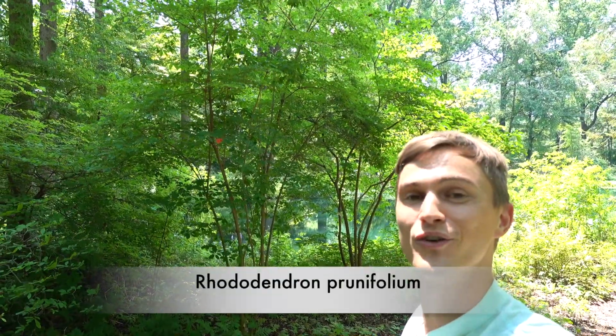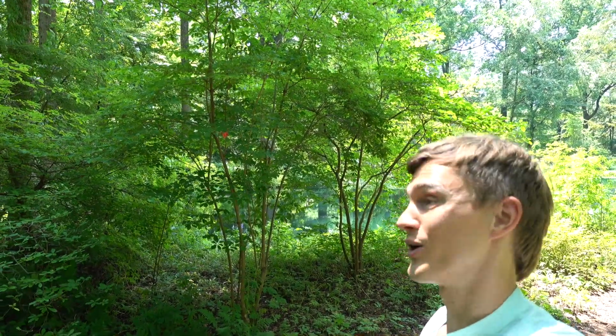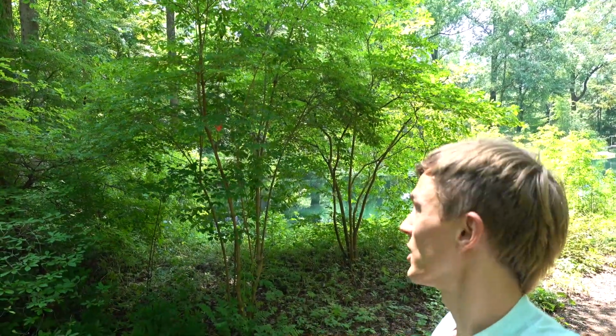So if you're looking for a mid-sized shrub, smallish tree that produces beautiful flowers in the summertime, look no further than Rhododendron prunifolium, the plum-leaved azalea. Yes, we're in July and this is producing flowers. Actually, it's just now starting to flower. It grows about 20, maybe 30 feet or so, wonderful in the shade and provides these gorgeous flowers.